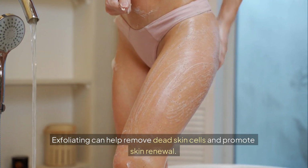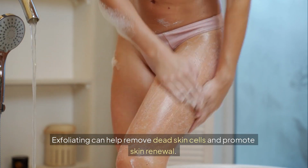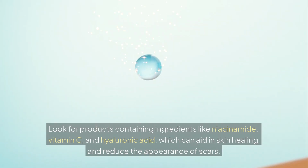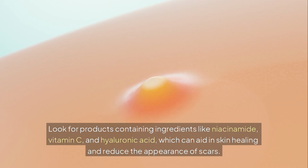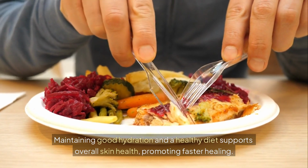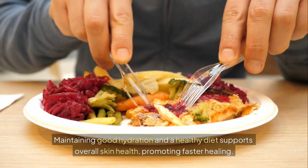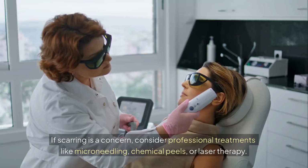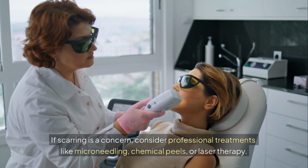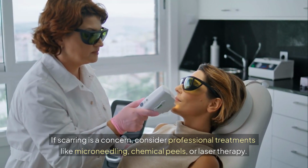Exfoliating can help remove dead skin cells and promote skin renewal. Opt for gentle chemical exfoliants instead of harsh scrubs. Look for products containing ingredients like niacinamide, vitamin C, and hyaluronic acid, which can aid in skin healing and reduce the appearance of scars. Maintaining good hydration and a healthy diet supports overall skin health, promoting faster healing. If scarring is a concern, consider professional treatments like microneedling, chemical peels, or laser therapy.